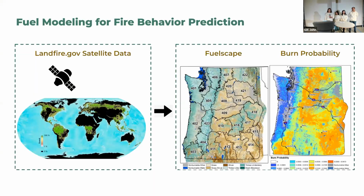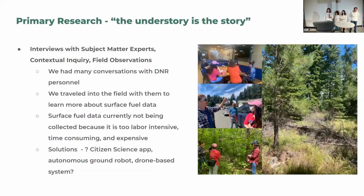This is an example of current models of fuel modeling for fire behavior prediction. Landfire.gov satellite data is used to infer fuelscape, which is used to predict burn probability. We conducted primary research with interviews with subject matter experts, contextual inquiry, and field observations.